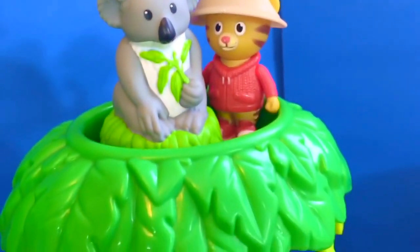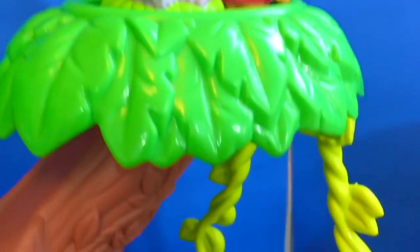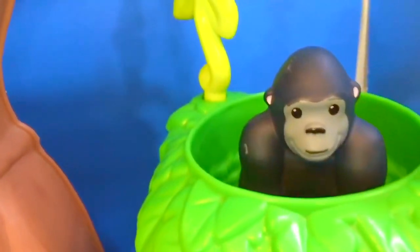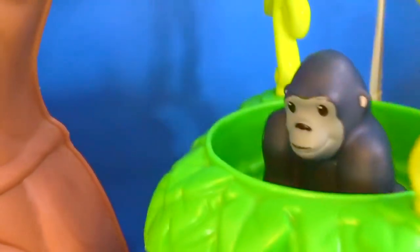Here's one of my favorite animals. It's a koala and climbed up to be with Daniel Tiger. And there's a big black gorilla in the basket. He likes to swing back and forth. We don't want to get too close to the gorilla.